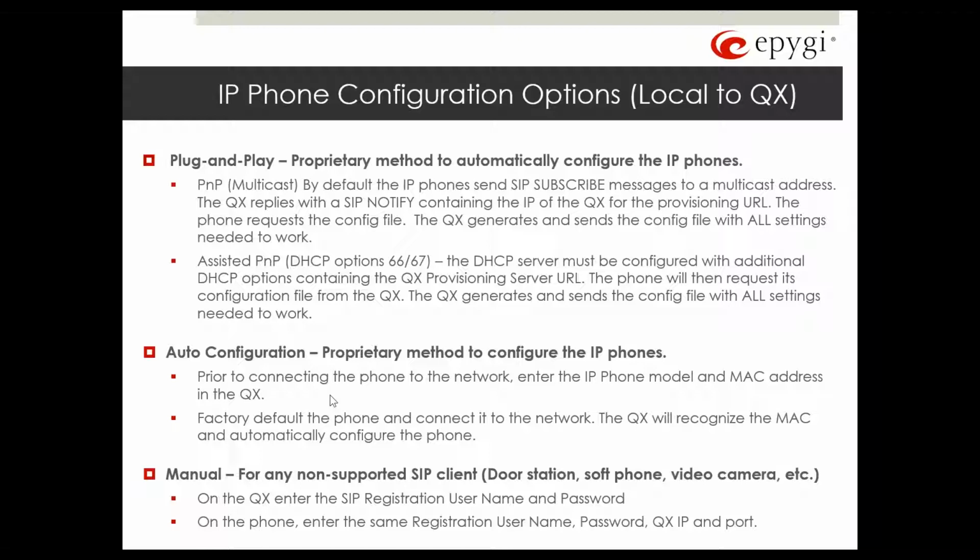All right, what types of methods are we using to configure the phones? In this scenario, they're going to be local to the QX. And the first and easiest is the plug and play method.